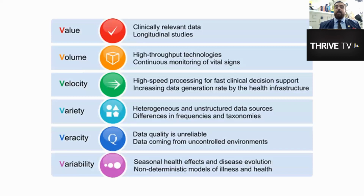So what are these? Value means that the data is clinically relevant. Volume means that we have high throughput technologies and lots of information and data that are generated, like the measurements of vital signs. Velocity is the high speed processing for fast clinical decision support and for giving data and information to our clinical decision support systems in order to come up with better medical decisions and in order to reduce medical errors. Variety is about having heterogeneous and different types of data that can be structured or unstructured, which is very challenging from a technological point of view to manage all at the same time, but we are able to do it thanks to the technologies that we have developed.